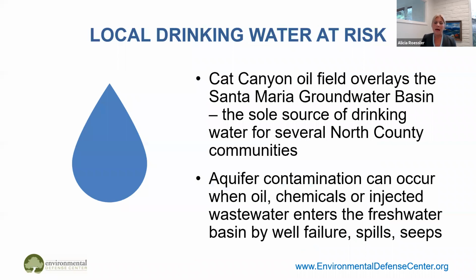Next, I'm going to talk about how these types of thermal recovery projects actually threaten our groundwater. Well, there are several different mechanisms by which our groundwater can be impacted. As we mentioned earlier, Cat Canyon oil field overlays the Santa Maria groundwater basin, which is the sole source of drinking water for several of the North County communities that surround this particular oil field. And there is a high risk of contamination of that drinking water and aquifer when you look at all the oil, chemicals, and injected wastewater that could potentially enter the freshwater.